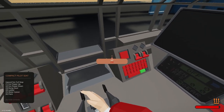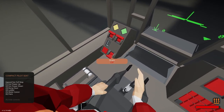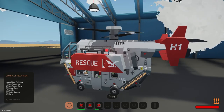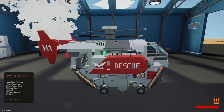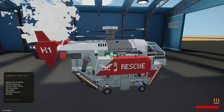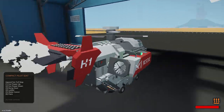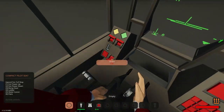Let's see. AP, autopilot, probably. Generator, propeller. Oh, it's got a water sprayer. That's cool. I hear clutch going. Okay. This is cute. I don't know what it is, but it's cute. Okay, can I go forward? Fan, full stop is space. Power up the fan is one. Ooh, okay. We're just going to get out of here first before we break something. Okay. Is that all the buttons you use?